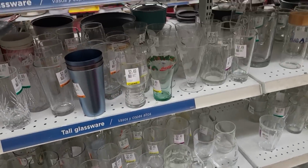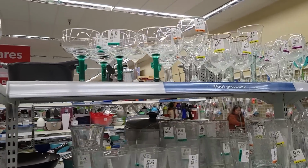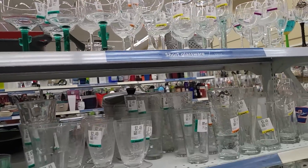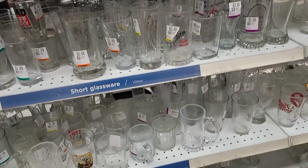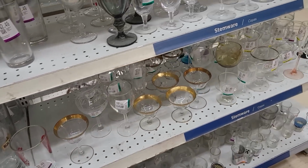Nothing in the mugs. See if there's anything in the glasses. I'm gonna pass. You know I do like my cactus glasses, but those are $2.50 each. I like to get them more in the dollar range because they don't sell for a whole bunch.